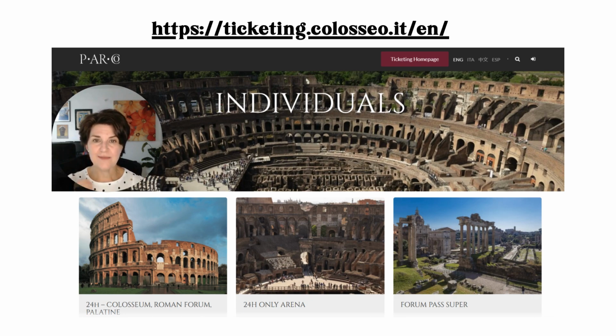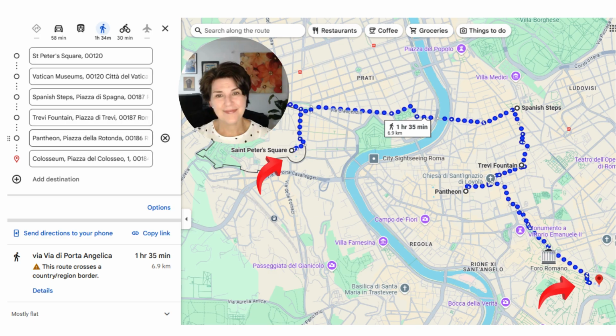And give your time, pace yourself. Make sure you're cognizant of where you want this to be in your overall day. But the Colosseum is really something fantastic. If you remember the movie Gladiator, I'm sure you're probably going to take some time at the Colosseum. And finally, that picture again of you being done with your day.